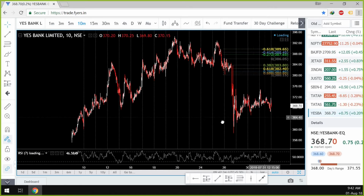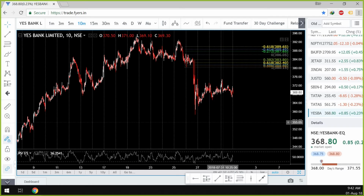Should we buy? I don't see a buy reason here because we are completing this one. We are completing that. It's a place to look to sell, not to buy.